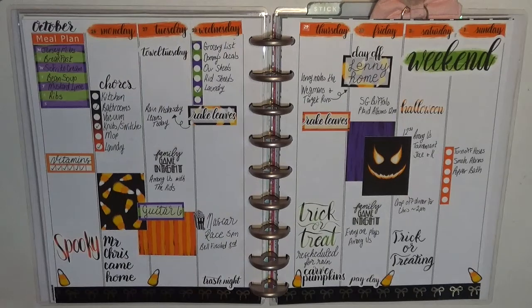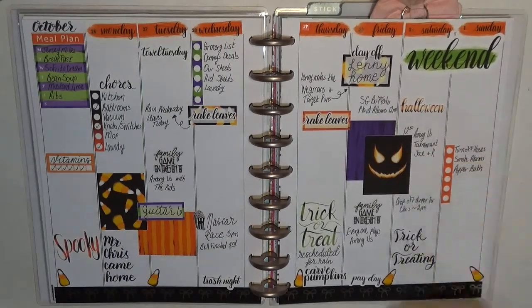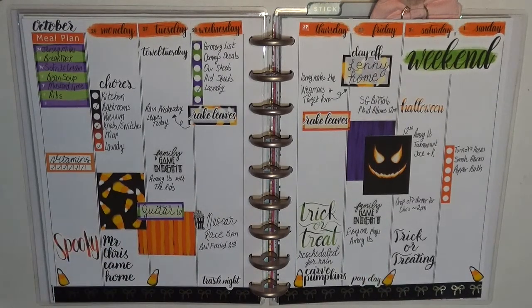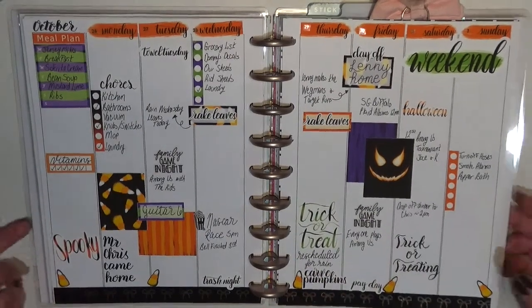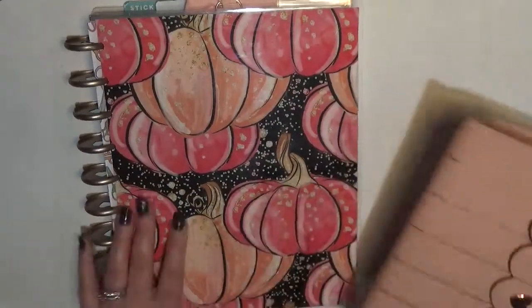And then Halloween, I used the kit from my shop. This is my go-to design whenever we carve pumpkins, so I was really excited to turn that into a sticker. But yeah, and this is when we started playing Among Us. So lots of fun. But yeah, that's it for October, and that actually does it for all of my spreads.